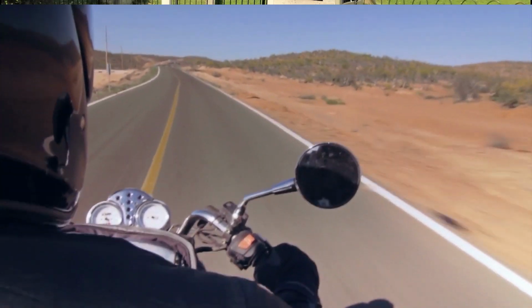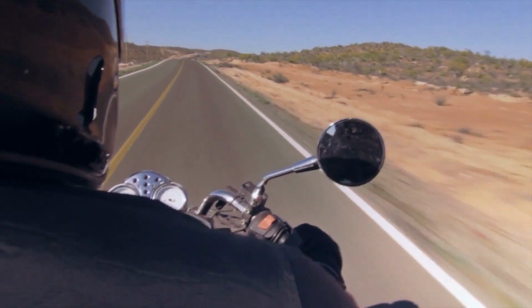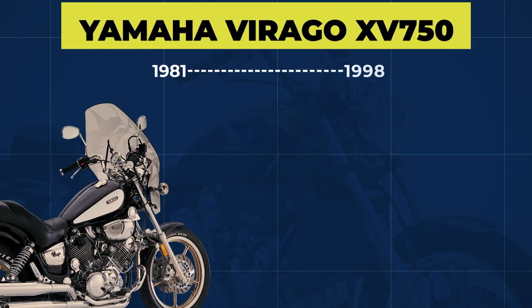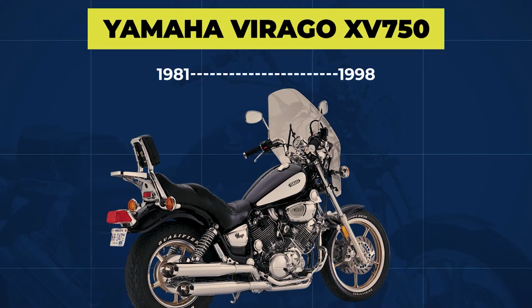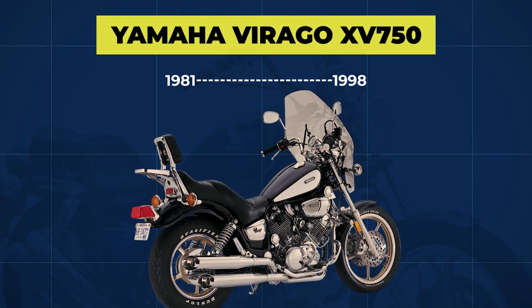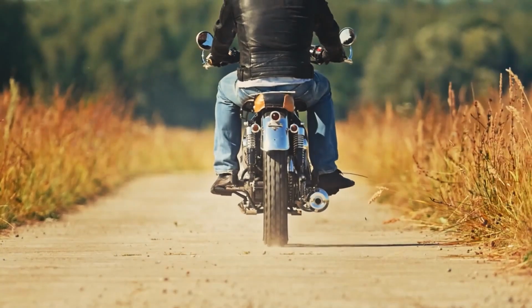We're almost at the finish line. Now it's number 2. This cruiser was a speed demon. From 1981 to 1998, the Yamaha Virago XV750 was the crown jewel of the Virago line. It took cruisers to a new level of perfection.